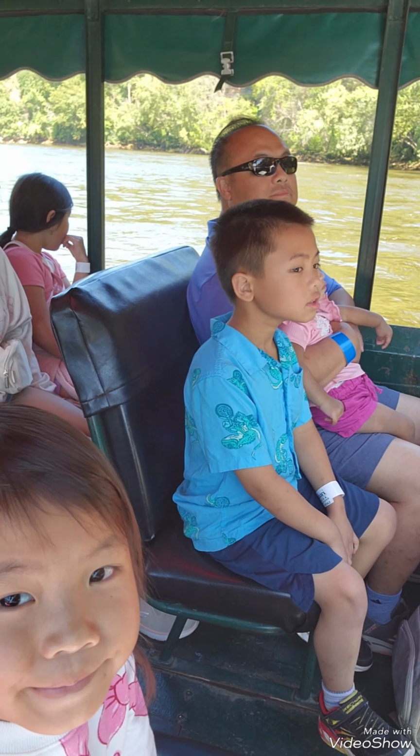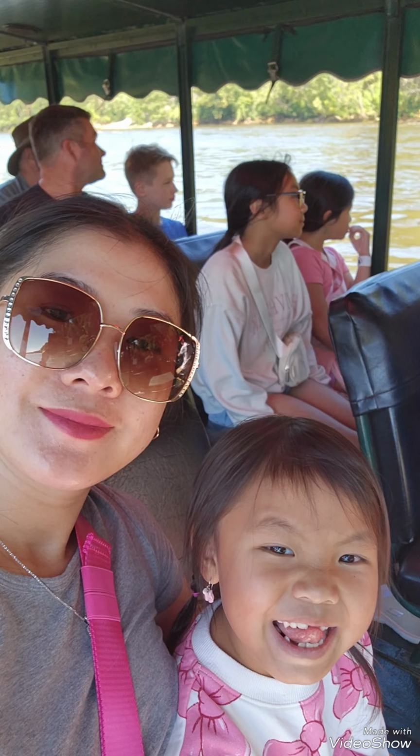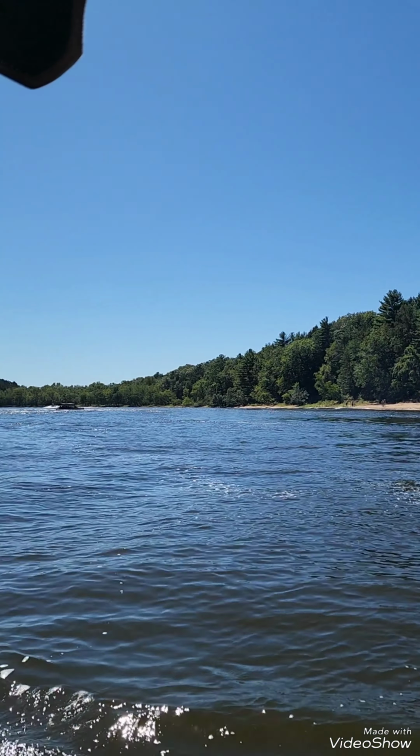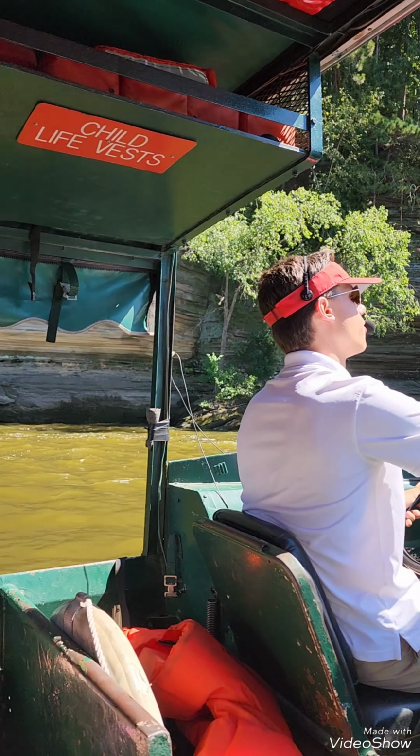The Wisconsin River is one of the hardest working rivers in the country, powering 30 hydroelectric dams to over 200 different communities. One of these dams you might have seen here in the Wisconsin Dells, about half a mile upriver.